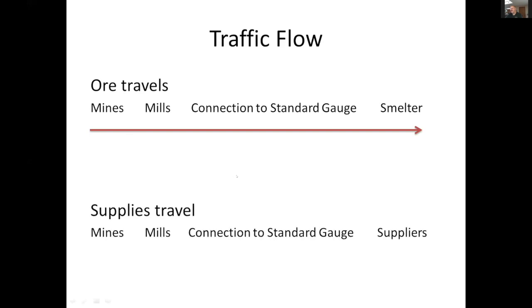At the same time, you've got supplies, and they're going the other direction. The supplies are coming from the suppliers through the connection to the standard gauge, and then they have to be distributed to the mills and the mines to keep the mills and the mines running. So what that does for my operations is it creates quite a bottleneck right in the middle of my railroad as supplies are going up to the mines and the mill, and ore is coming down the hill from the mines to the mill. And if you've operated on my railroad, if you end up working Millburg, that center point, you have lots of traffic going in both directions, trying to get through to keep this process running.